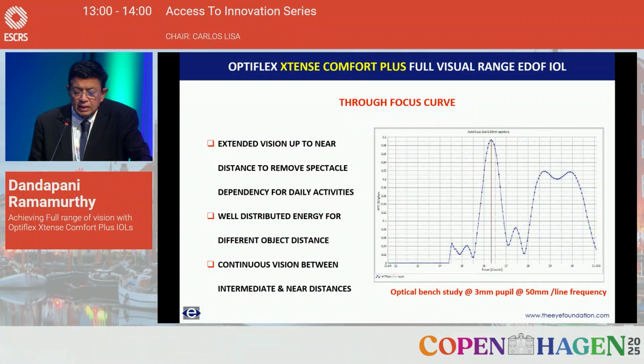As you can see, this is a through focus curve of this particular lens, and there is a significant peak as far as the distance is concerned. Again, one for near. But this is actually an optical bench study, at 3 millimeter pupil at 50 line pairs per millimeter frequency. What you see, and this was a matter of concern to me, is that there is a significant dip as far as the intermediate distance is concerned.